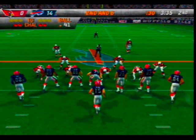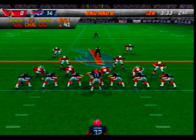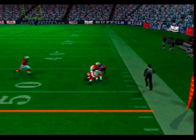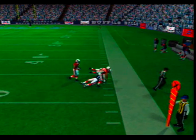Second and six. Ball on the 41-yard line. Only one man back. Play football. Gets rid of it. Scott is there for the tackle.